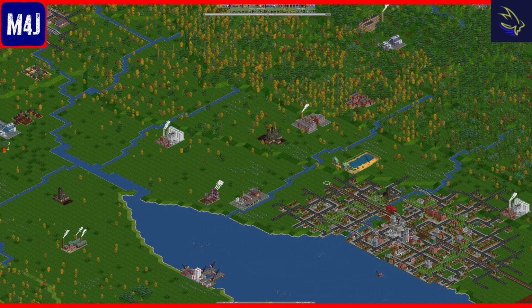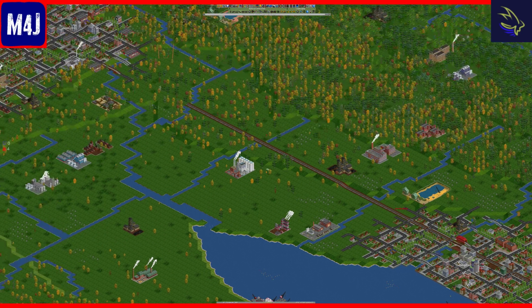Alright. Straight along here, straight along here, straight along there. So let's have our first passing loop in this gap here. So we can build it. Again, we'll try and go for dynamic passing loops.